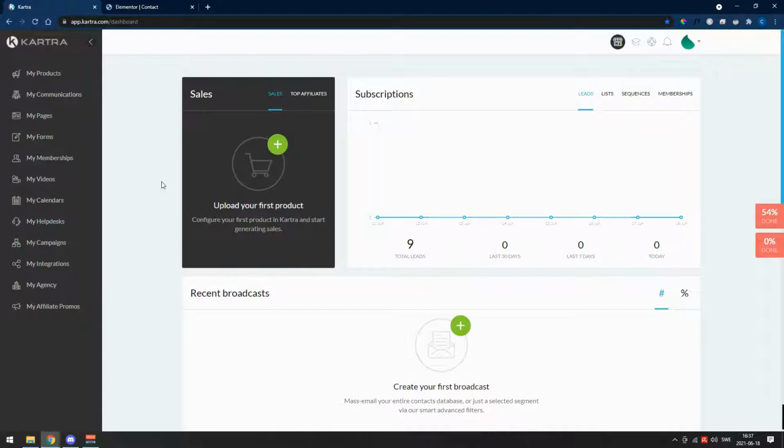So if your main strategy to get traffic is through content marketing, which means that you will create a ton of blog posts with SEO in hopes of ranking on Google, then you will not want to use Kartra solely. You will want to own your own domain, your own hosting with your own website, have your posts there SEO optimized. That is the way to go.